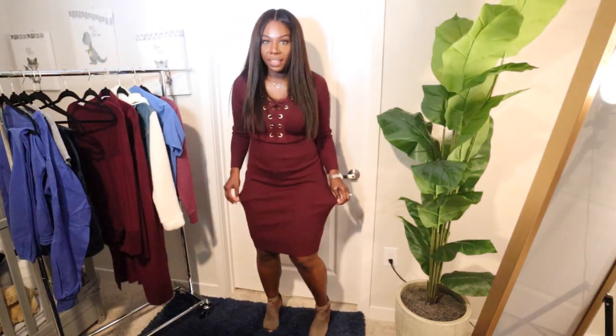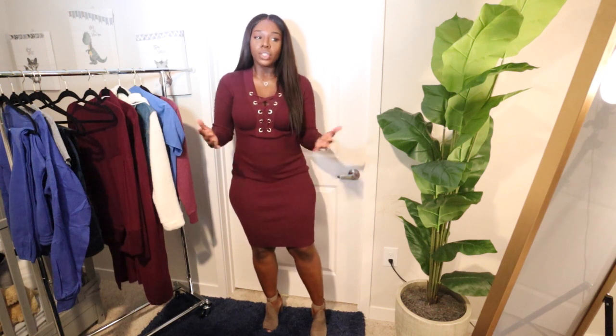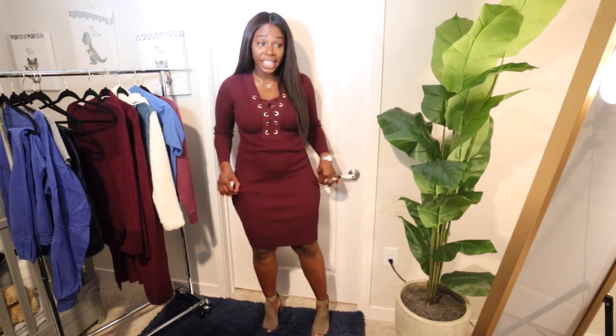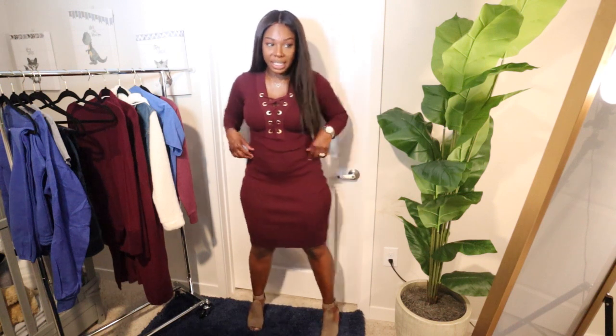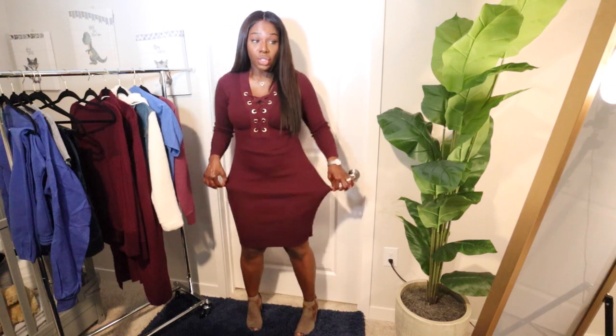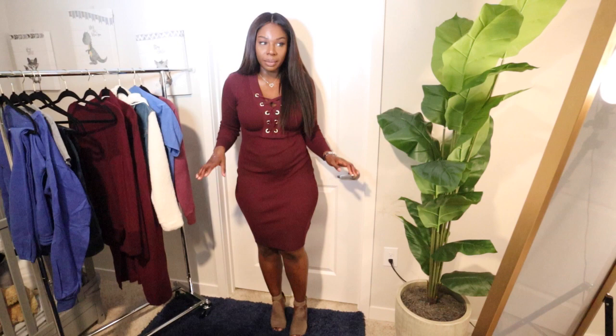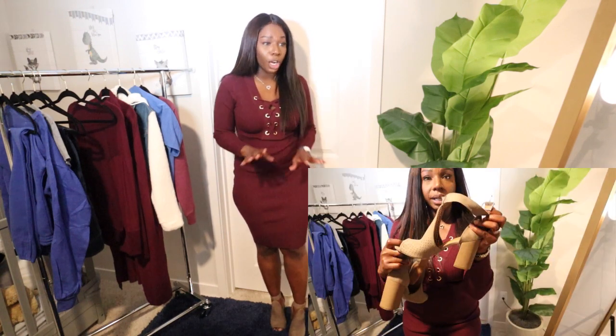Okay, here is the next outfit, and I thought this dress was so cute. I actually saw another YouTuber wear this. I forgot her name. She had a green one on, and I was like, okay, that's cute. So this is actually a size medium, and as you guys can see, I still have a lot of slack in this dress. So I wouldn't have gone a size small because with these rib dresses, you know, they fit kind of suspect. So I thought that this was a perfect fit.